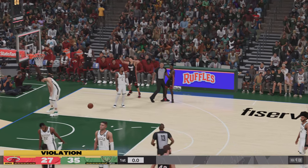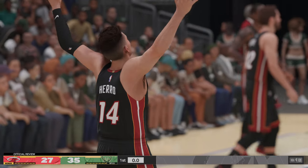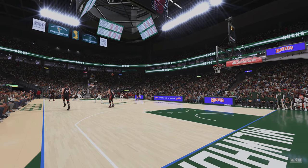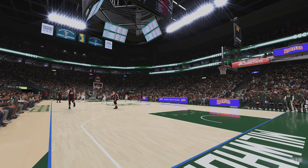Ooh, he drains the three, but let's see. They may need to review it. I'm not sure the ball was out of his hand in time. The previous play is under review. The question, did he get the basket off in time or not? Yeah, they're going to review that shot to make sure he got it off in time, but I think it's going to count.